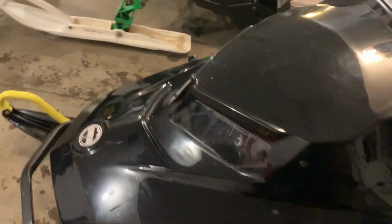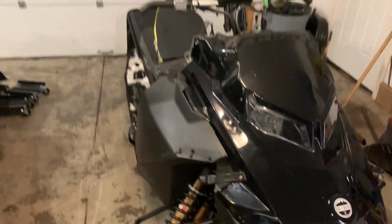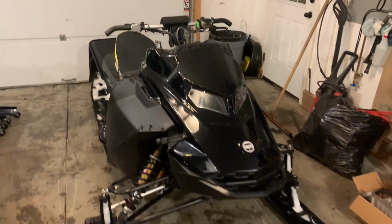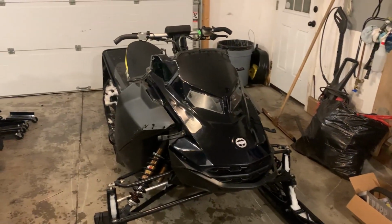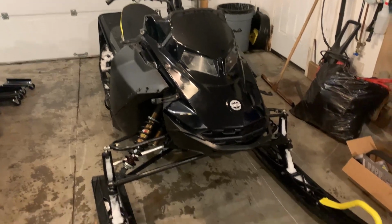So you can see, like, the hood's got some bungees on it, and this panel over here has got a couple cracks, but that's nothing too crazy. Can change all that really easily. So there's a couple things just cosmetically to clean up, and other than that, it runs really, really well. It's been a blast so far.